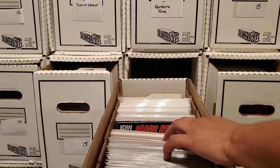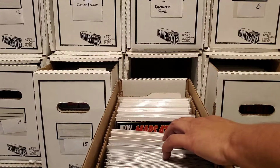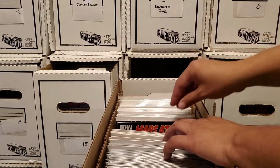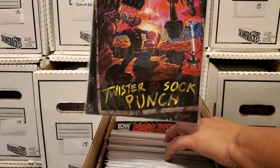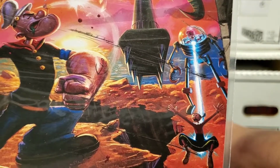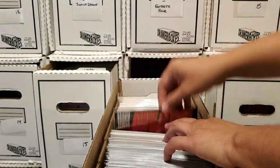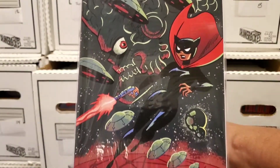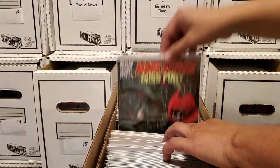So Mars Attacks was crossing over into various other properties that IDW had, and they did a whole bunch of covers for these. I don't have them all, but here's the Mars Attacks IDW covers that I do have. It's Mars Attacks Popeye. Some good stuff there. Olive Oyl being zapped. That's great. Mars Attacks Miss Fury. Old school, I think. I'm not too familiar with her.